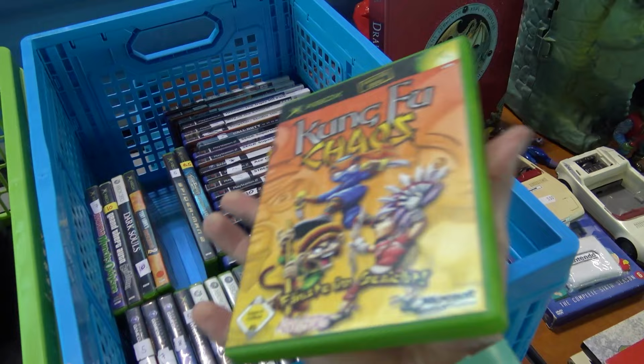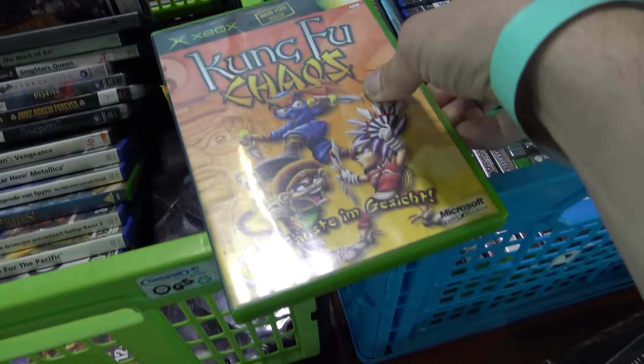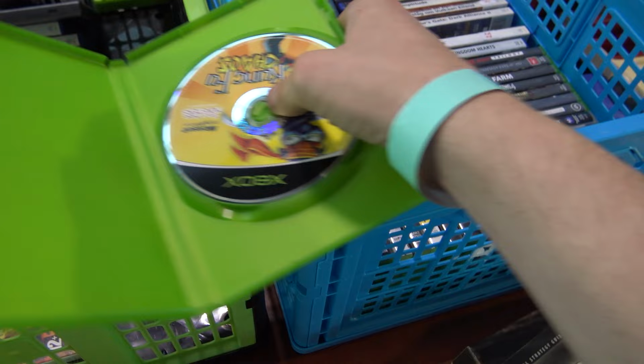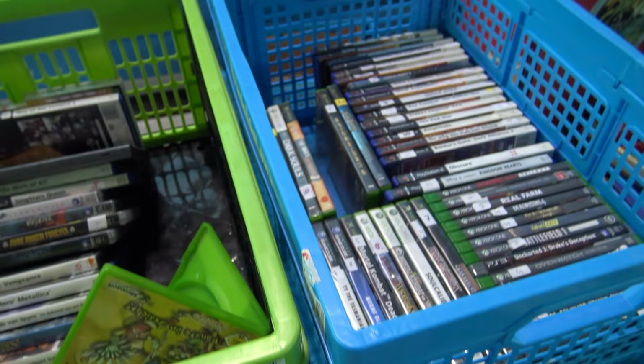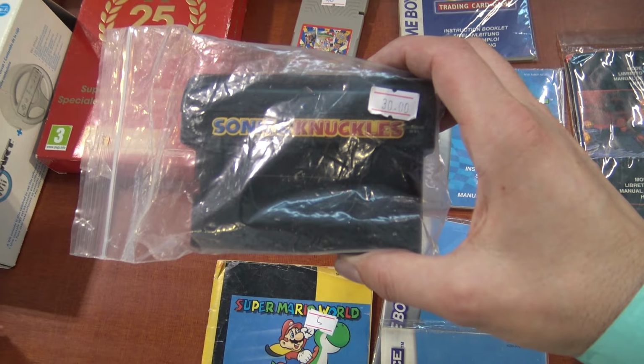Oof, this is absolutely a very cool game. €5, Kung Fu Chaos. It did not come with the manual, but nevertheless, let's take a close look at the disc. It's also fun to check it out with one hand. It has some scratches, but I think it's still playable. I didn't pick it up because I already own a copy, and this one had a German cover, so I think that was the reason why it was a little bit cheaper without the manual. Sonic & Knuckles, €30, without the cardboard box.